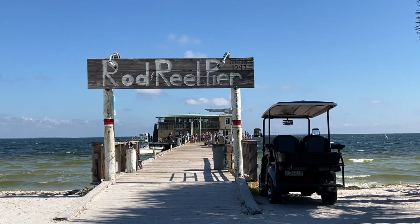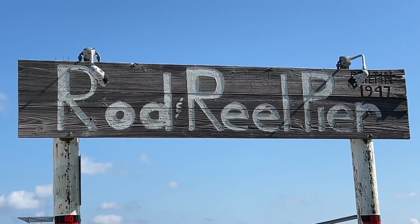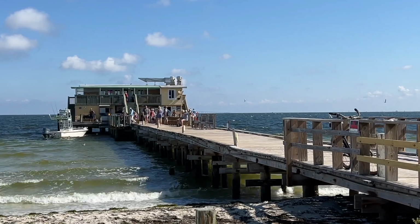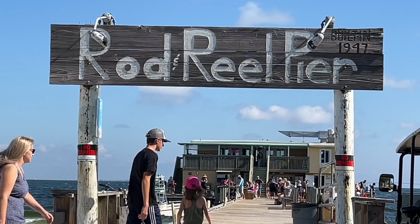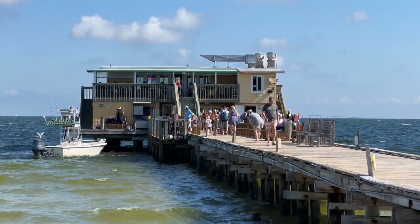The Rod and Reel Pier has been serving up a little bit of old Florida since 1947. Enjoy casual dining for the whole family from the two-story newly renovated restaurant at the end of the pier, or enjoy a drink at the bar where many locals hang out. The restaurant is open for breakfast, lunch, and dinner.